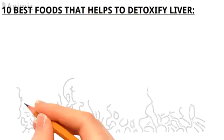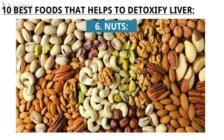Number 6. Nuts. High in fats and nutrients, nuts are good for the gut. It was found that eating nuts improves levels of the liver enzymes. Add walnuts generously to your diet because they contain high levels of glutathione and omega-3 fatty acids that support liver cleansing naturally. Almonds are rich in vitamins that again help the liver.